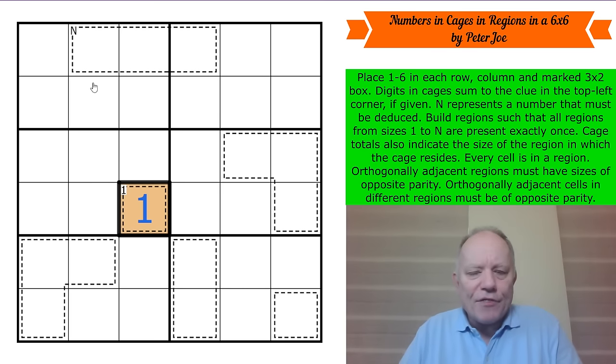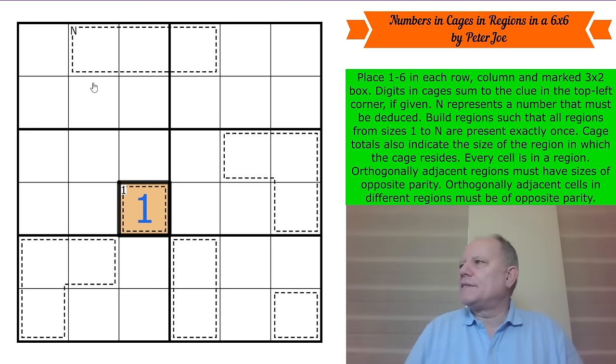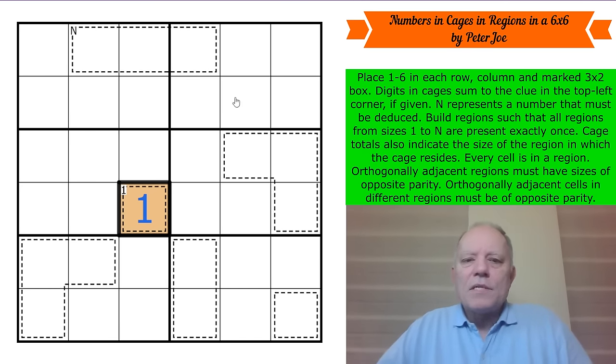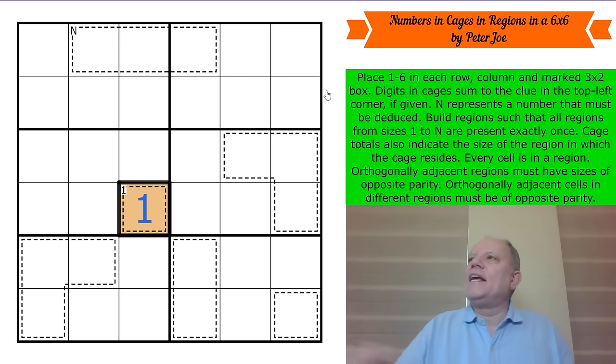Well, happily, 36 is a triangular number. Just as 45 is the triangular number for the number 9, which is why it's kind of the secret in a 9x9 Sudoku. So 36 is the one before that. That is the triangular number for 8. And I think that is telling us that we have regions from sizes 1 to 8.